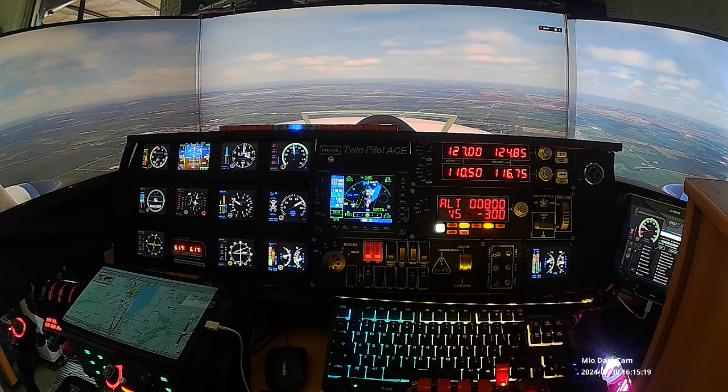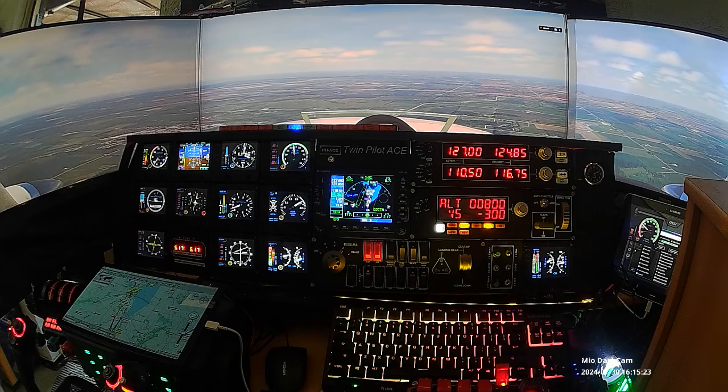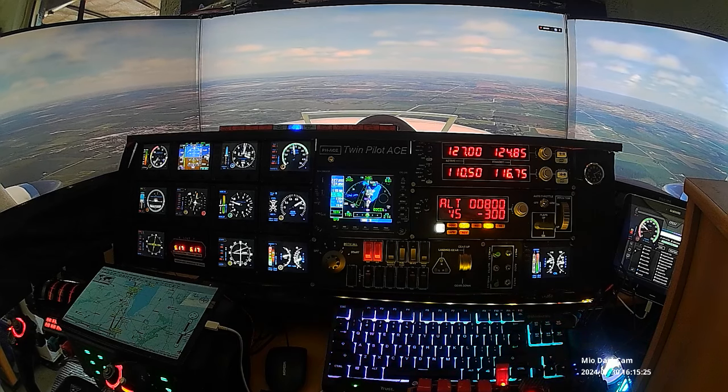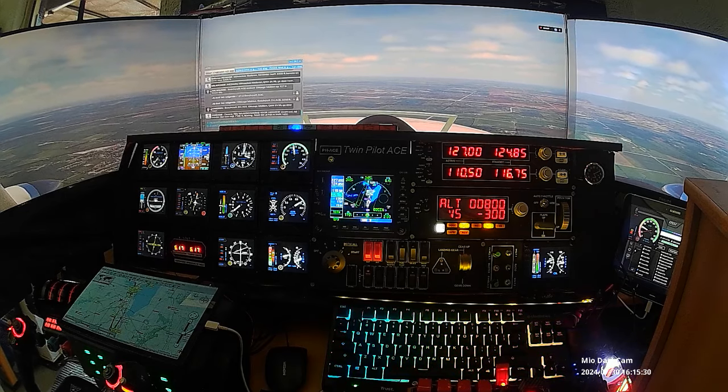Beechcraft Alpha Charlie Echo, contact Chicago Center 127.0. Beechcraft Alpha Charlie Echo. Chicago Center, Beechcraft Papa Hotel Alpha Charlie Echo, 3,000 feet. Beechcraft Papa Hotel Alpha Charlie Echo, Chicago Center, QNH 29.98, continue.